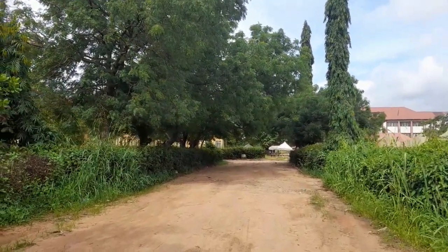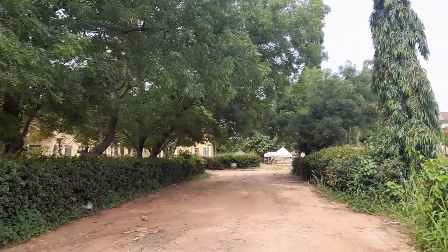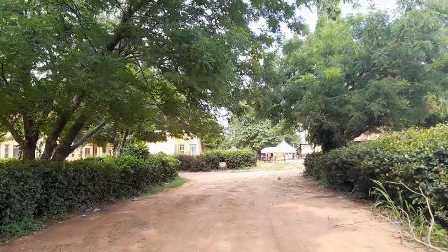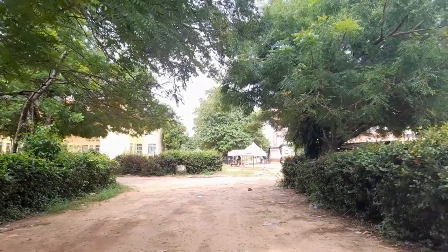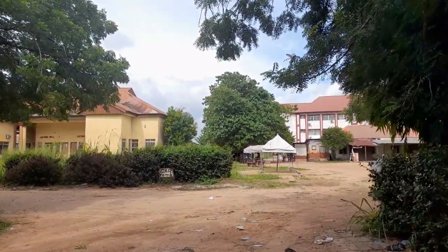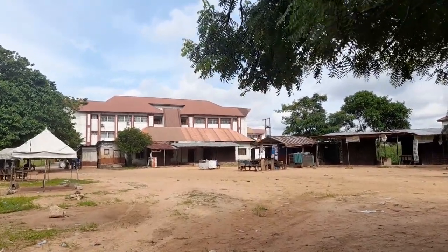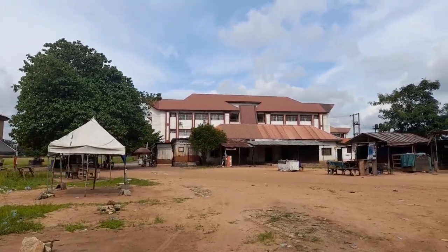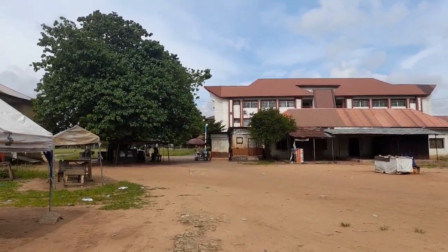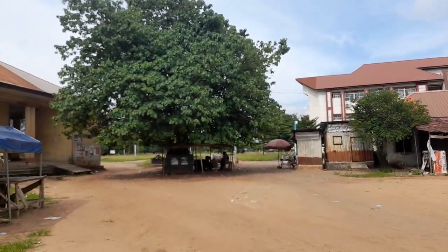Let's continue showing you what FUTO looks like in 2023. Never mind that everywhere looks scanty and most of the shops are closed because the students are not yet coming back. They just went on holiday. So they are in a holiday period. That's why everywhere is looking like this. The place we are heading to now is the Seat Head, the school of engineering and engineering technology. So let's go, guys.